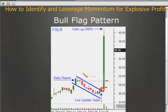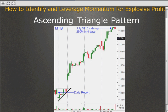Right here, when you see this spot where it actually pops above the line, that's your indication something's going on here, and you should really consider getting in. The next day, where it starts to take off, you want to be in for sure somewhere in this section because this thing is going higher.